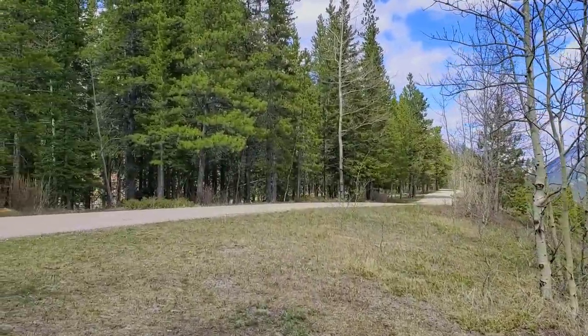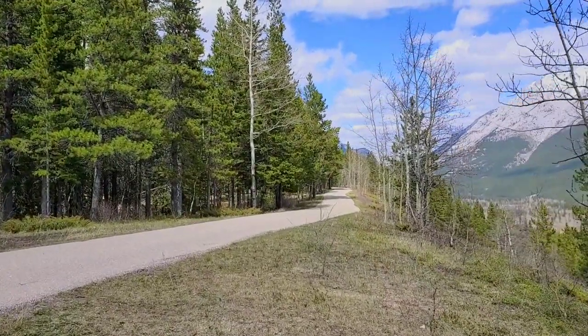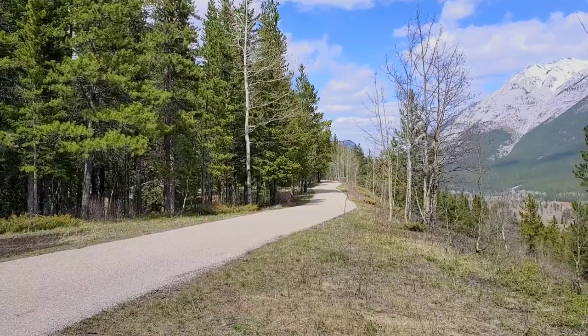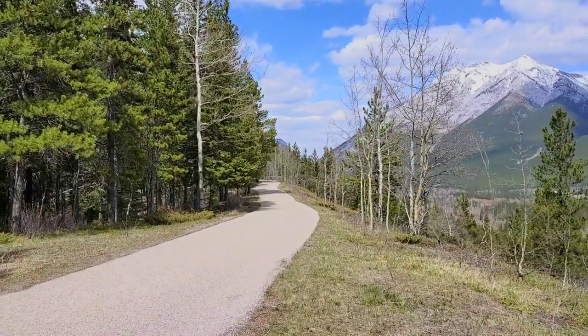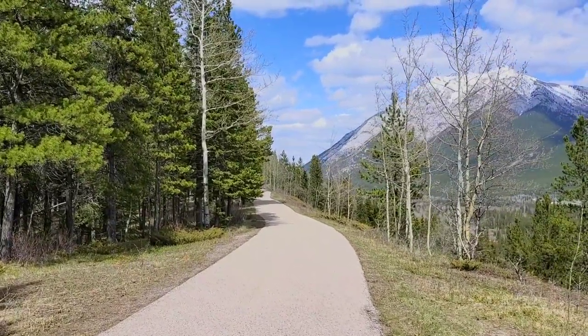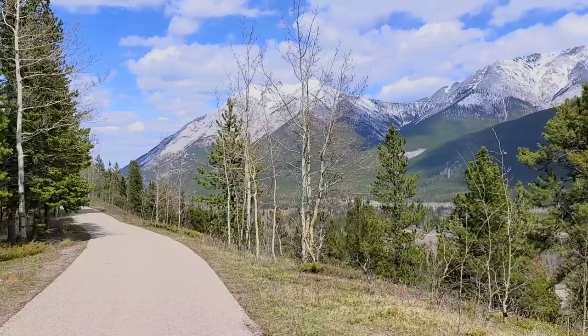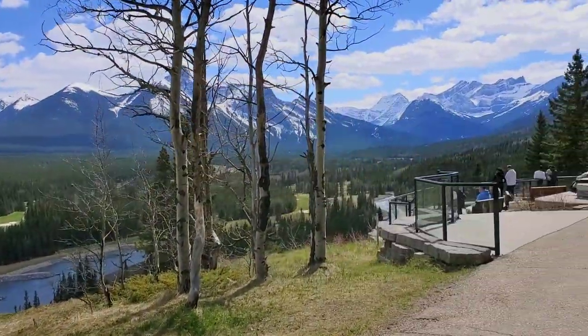Okay, this is the viewpoint, and I'm gonna hike all over the viewpoint. And unfortunately, my gimbal charge is showing me low. So yeah, and I will show you my next spot.